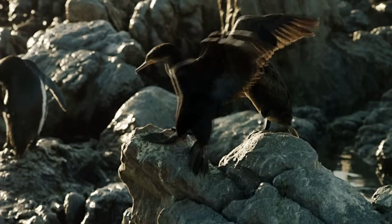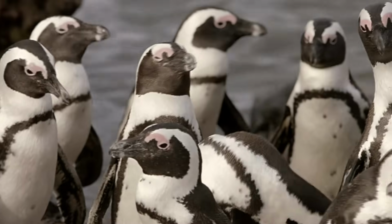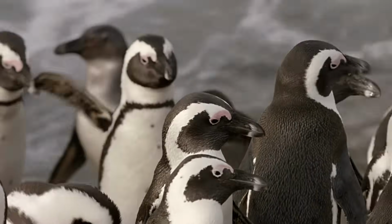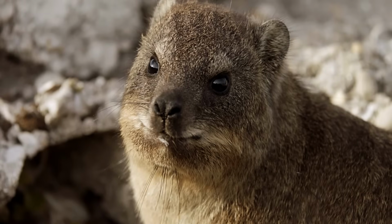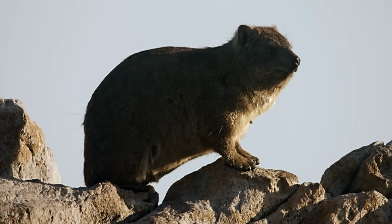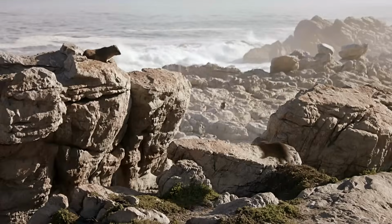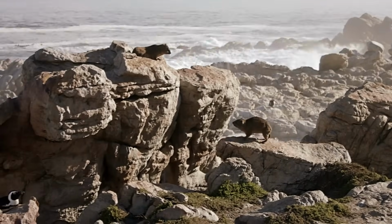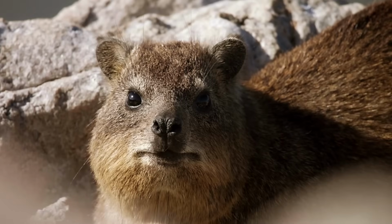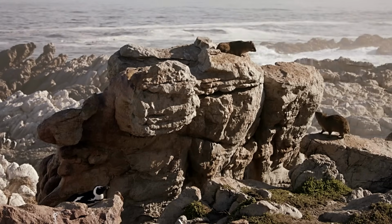But in this hurly-burly of alien bodies, how can he find a connection? At last, he spots another Dassie. And it's even a female. He begins cautiously. With him below, and her up above.